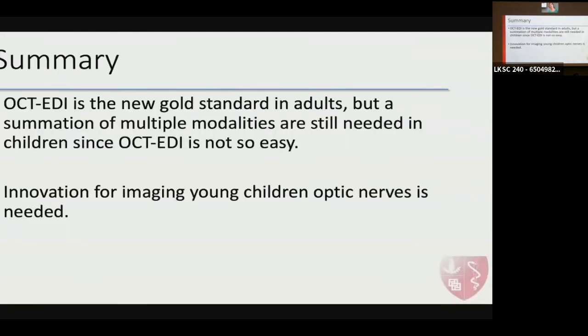So I pose those questions. I don't have great answers to them, but I'd love to have discussion with everybody about that throughout our poster session and the times between talks. But in summary, I bring up OCT EDI is the gold standard in adults. It is now becoming the gold standard in pediatrics. And we really need to become innovative in how we want to follow these kids, because it begins in childhood. It begins when we see them with pseudopapilledema.